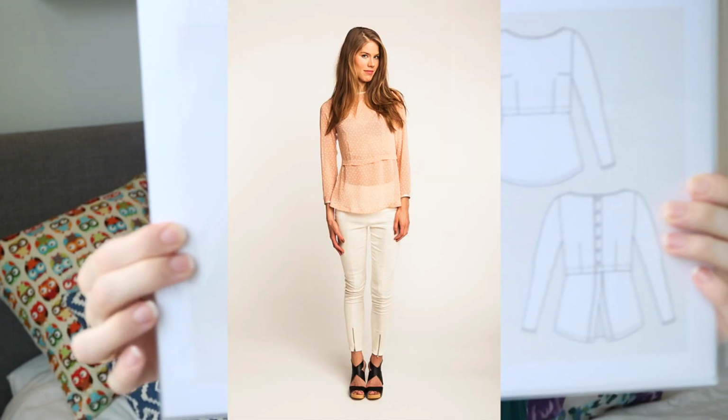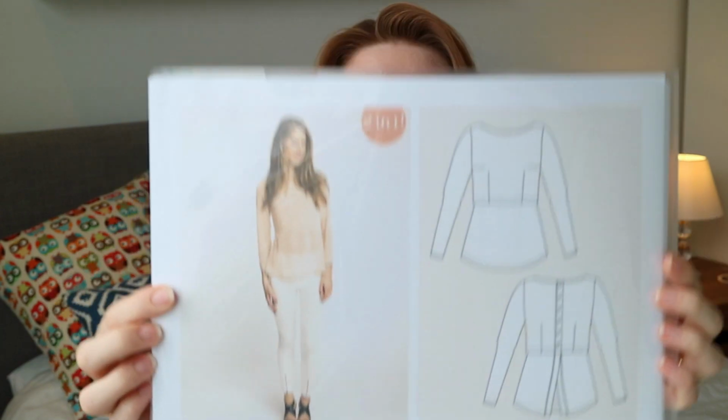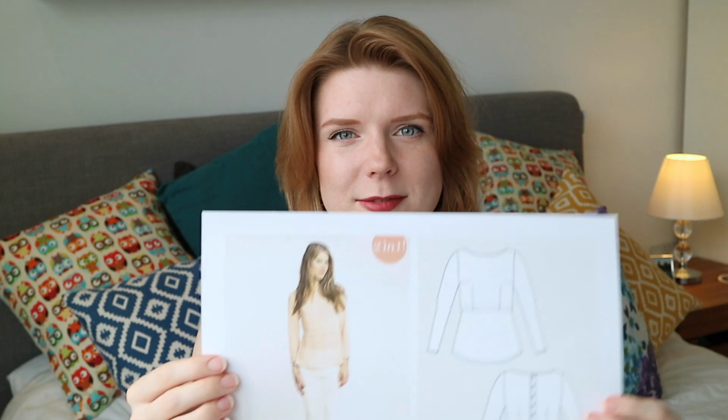The third pattern I bought is, oh hang on, I keep forgetting what this one's called. So it's from Named. I've not used any patterns from Named before, and it is the Canova button back shirt. I'm not sure if that is the correct pronunciation. But anyway, this is what it looks like. Oh, again, I think I'm going to put a picture in because I don't think you can see this. But it is a lovely blouse. In fact, let me take this out of the packet so it's at least not shiny.